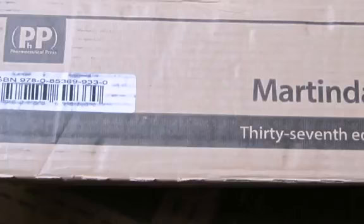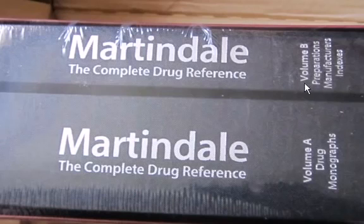What would this be? And so I opened it up and a poorly set up picture. There was a Martindale 37th edition set of books in there, along with a one year online subscription to Medicines Complete. See, it was two books. This one is drug monographs, and this one is like other stuff that I didn't really pay attention to. Volume B, Preparations, Manufacturers, and Indexes. That's what's in the second one. Although that should say indices. That's my preferred plural of index.